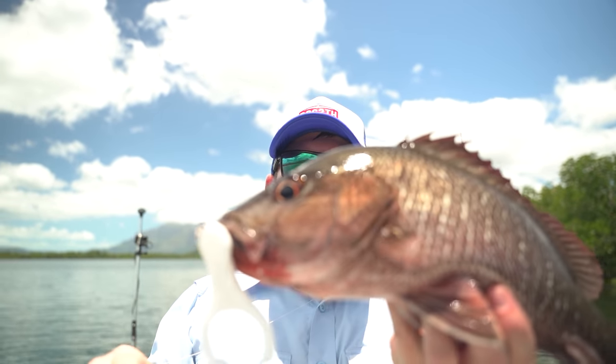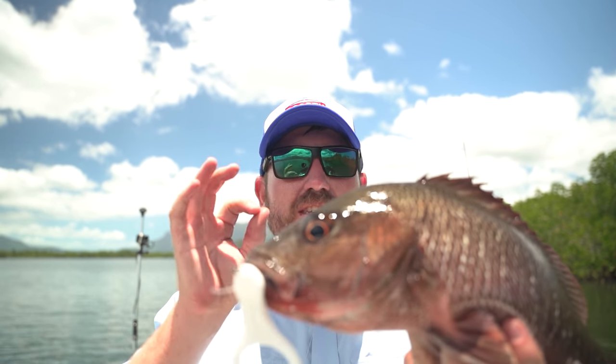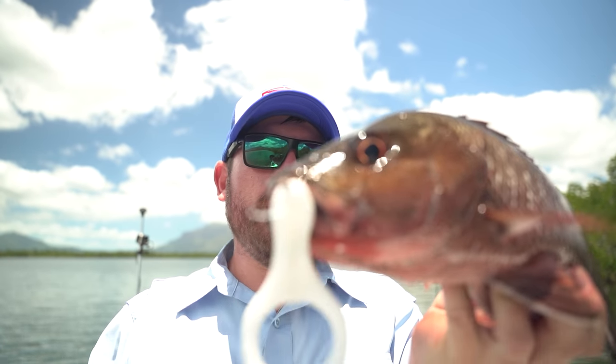But yeah, I went to the speed frog because it just gets the jacks a little bit more fired up, so they'll come out and hunt it. So very good, put him back in, keep going. There you go, off you go.